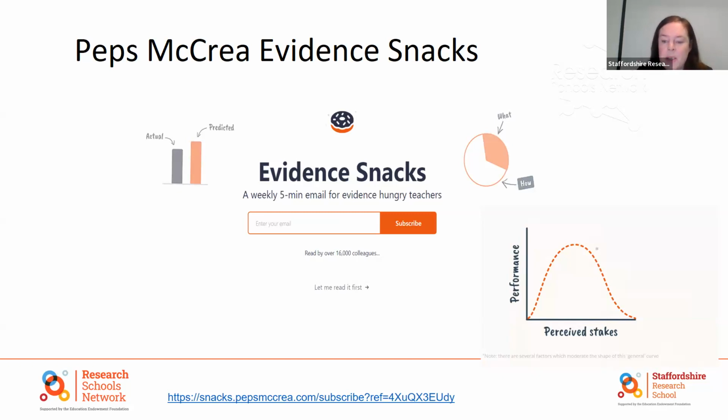For example, this week it was about high stakes and performance, and when the children feel it's high stakes, what effect that has on them. And it was some really nice summary of the research and some really good top tips for teachers on how they can support that within their classrooms to get the highest performance from their pupils. So again, if you're not signed up to that, Peps Mccrea's Evidence Snacks, there's the link on the PowerPoint. But also Peps is a fantastic person to follow on Twitter, because he's daily looking at evidence, looking at research and how it can be applied in the classroom.